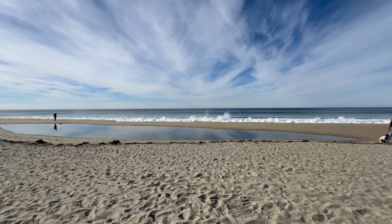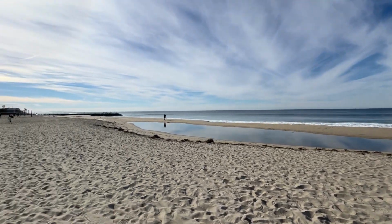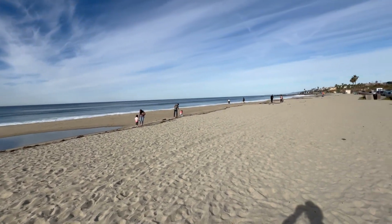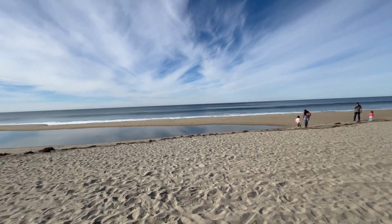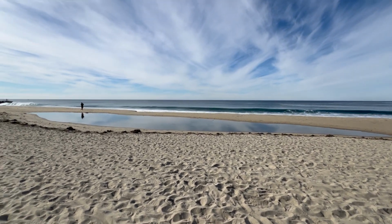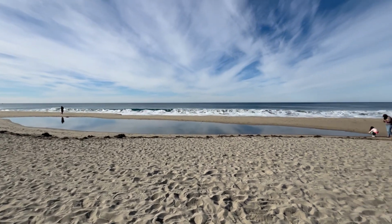Good morning, everyone. We are at beautiful Carlsbad Beach this morning. And Dave's over there. He's already started detecting. And the waves are crashing this morning. All right, so let's see what we find out here.